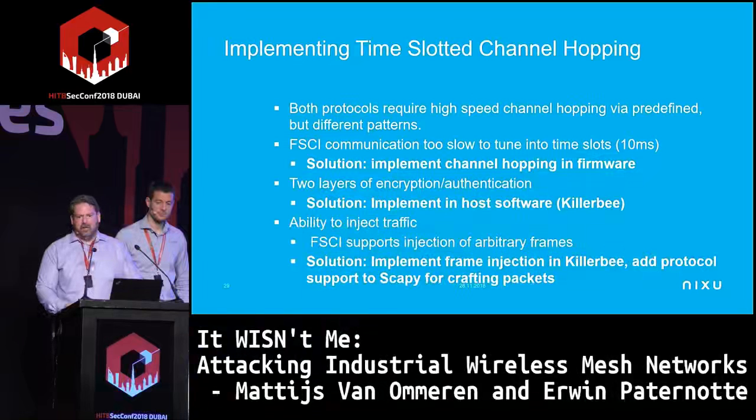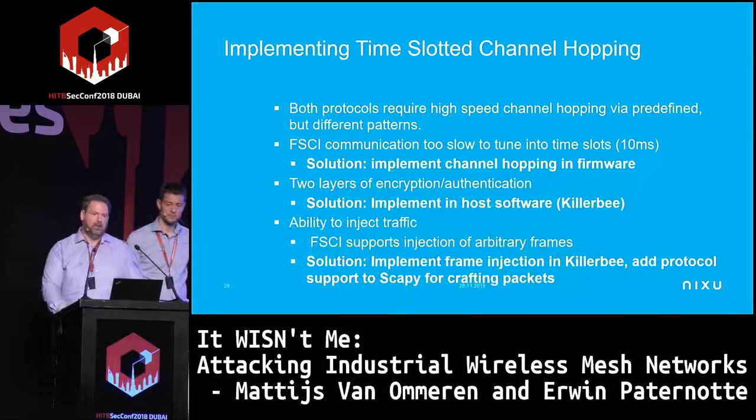The encryption and authentication challenge could be resolved on the host, because hosts are powerful enough to do the encryption afterwards, after the packet has been captured. And if you want to communicate, you can do the encryption part on the host and send it along its way to the firmware, and it will transform the frame onto the radio waves. So that should be doable. As for existing tools, Scapy is a fantastic tool where you can not only decode packets but also transmit packets. So that perfectly fits into our tool set.